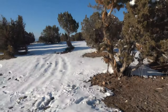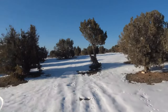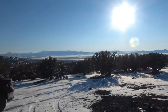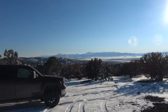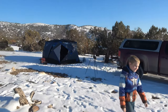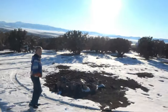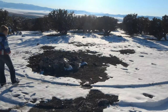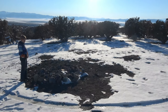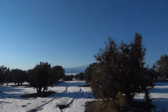So this is our campsite here. Kind of show you around a bit, amongst the juniper trees here. Have kind of a nice view off this way, snow-covered hills. Little Timmy the truck over here, Spencer, and our tent over here. And got a nice fire pit here if we decide we want a fire tonight. We'll see how that goes. We may just hunker down in the tent and watch a movie, or we may get a fire going here in a bit. When the sun goes down, it's gonna start getting cold.